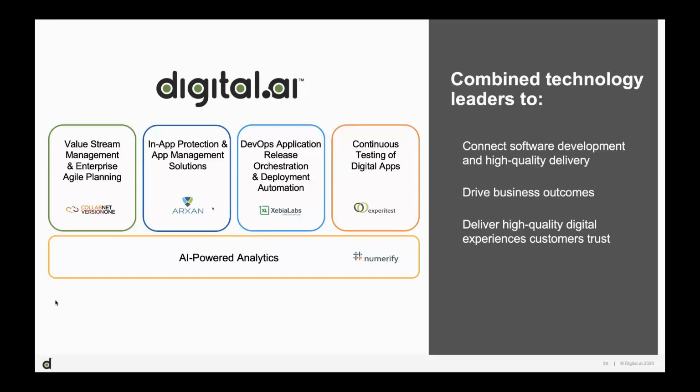Arxan is the app protection aspect of that. The other aspect is this concept of DevOps, release orchestration and deployment automation. That was XebiaLabs, another leader in their space. So being able to continually get your software through that engine in as efficient a way as possible. And then, especially for people in mobile, how do you continually test and make sure that the mobile applications you are building are functional, and that you're able to continually test them across a wide range of devices, the umpteen different variety of Android phones and however many generations of iOS phones. And that's where our continuous testing solution, which was Experitest.